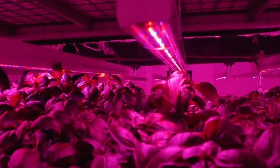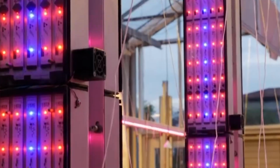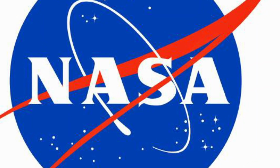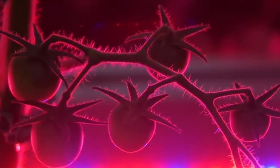Additionally, HPS lights emit a lot of heat, which can stimulate growth but can also lead to a stringy formation of certain herbs and salads. LED lighting. NASA were the first to unlock the potential of LED for growing crops, and since then have become the premier choice of the next generation of vertical farms.